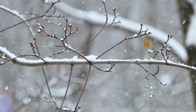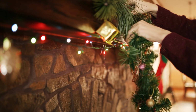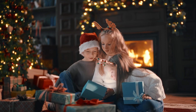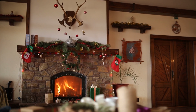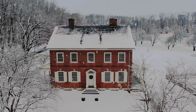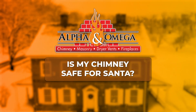The snow is starting to fall, the lights are going up, and Christmas is right around the corner. Which means Santa and his elves are prepping for another long journey to deliver gifts to little boys and girls everywhere. This also means more homeowners are burning their fireplaces on a regular basis, especially in colder climates. If you're one of these homeowners, you should ask yourself, is my chimney safe for Santa?